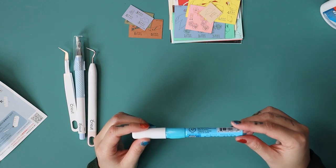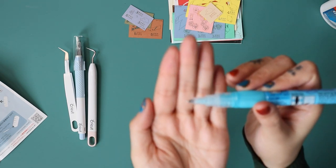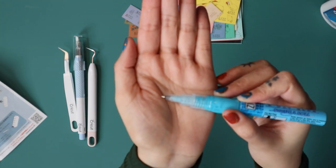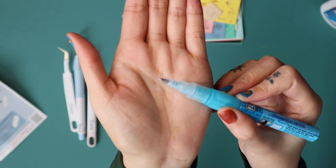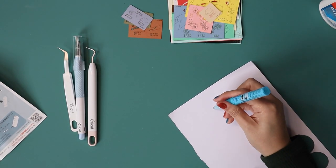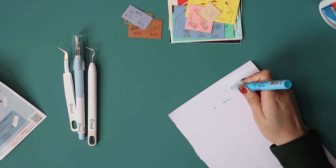I've actually never used this glue before. It's almost like a whiteout pen or paint pen. So basically I assume you just squeeze and the glue comes out the tip over here. Hopefully, yeah, there you go. Let me practice on this. Oh, it comes out blue. Okay, this seems pretty easy to use.